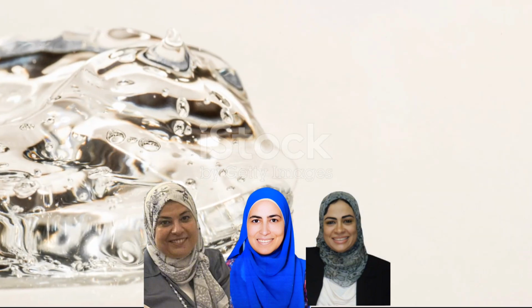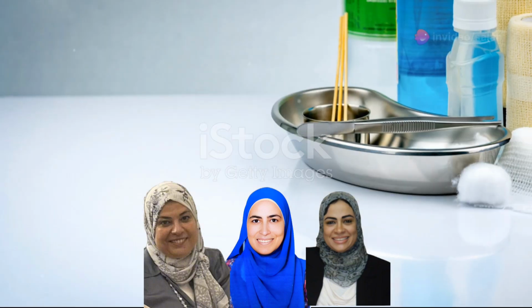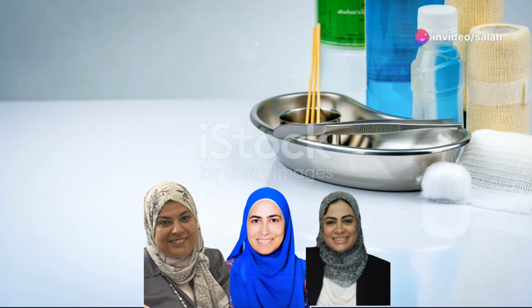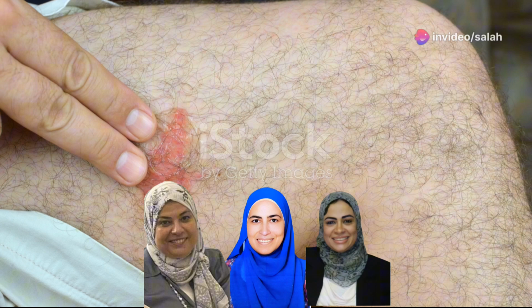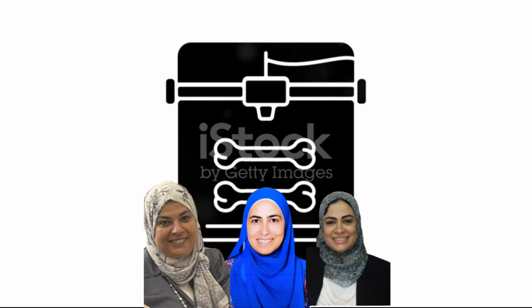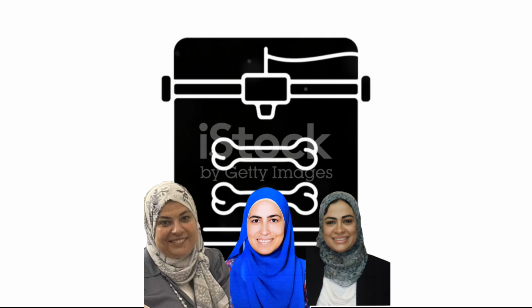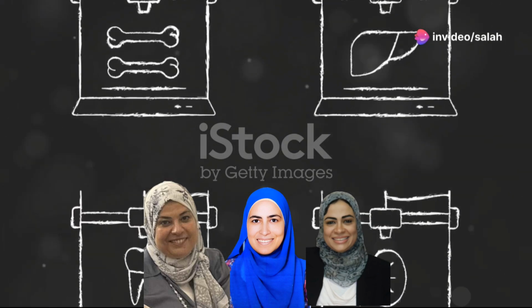In medicine, they can be used as wound dressings, drug delivery systems, and even as scaffolds for tissue engineering. Their ability to maintain a moist environment and deliver therapeutic agents makes them invaluable in healthcare. These scaffolds can support cell growth and tissue regeneration, offering new possibilities in regenerative medicine.